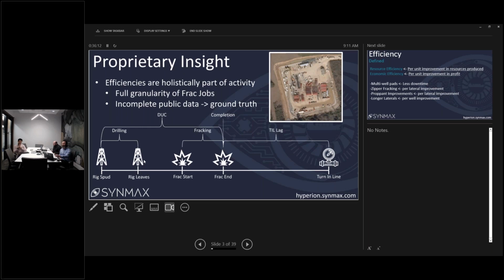SynMax fills in all of that data, right? We're observing all of these well pads. The moment the well pad is cleared, the moment the well pad or the permit is filed, we're observing it through drilling. We're counting the number of days that it's taking for the drilling rig to be there. It's really important we get this daily satellite imagery. Otherwise, we would not have this precise measurement of exactly how many days drilling is occurring.